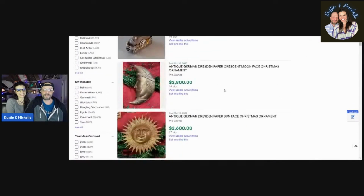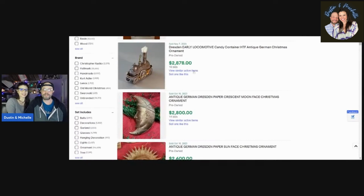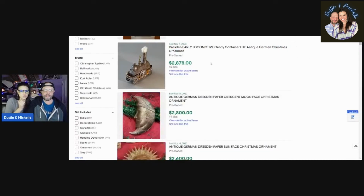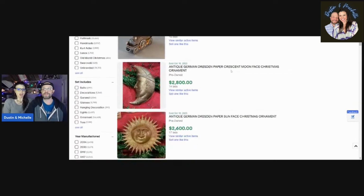So chances are you're going to put these up and they're going to sell. But look at these. Oh my gosh, what is this? Dresden early locomotive candy container. So fun. $2,800 with bids. I mean, that's legit. Exactly. Here's another one that went for $2,800.